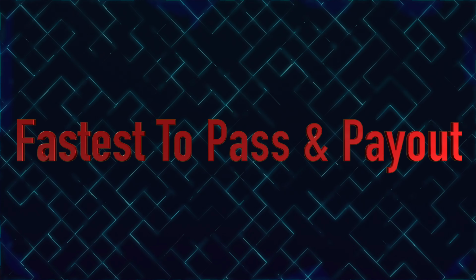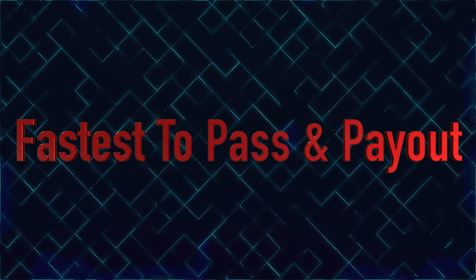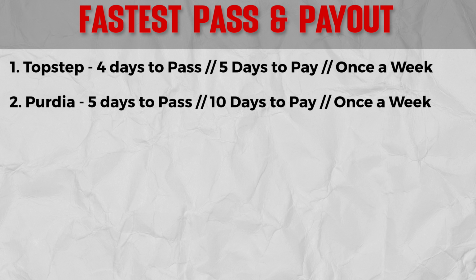The first one is the fastest time to pass and the fastest to your first payout, and then the frequency. Coming at number 1 is Top Step with 4 days to pass and then 5 days to your first payout, and you can get a payout once per week. Next is Perdia, 5 days to pass and then 10 days to get your first payout, and then once per week. So about an extra 6 days on Perdia to get to your money.